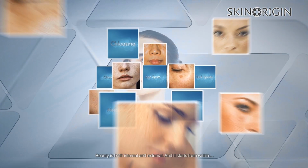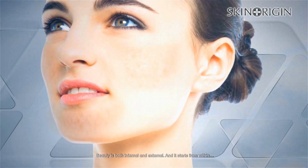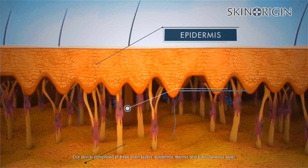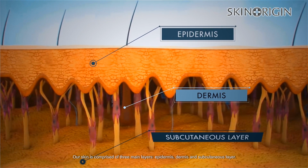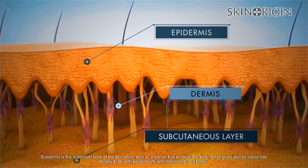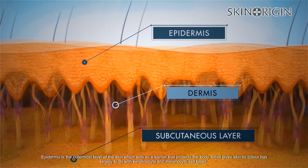Beauty is both internal and external, and it starts from within. Our skin is comprised of three main layers: epidermis, dermis, and subcutaneous layer. Epidermis is the outermost layer of the skin, which acts as a barrier that protects the body.